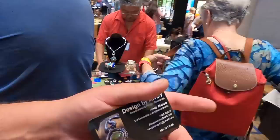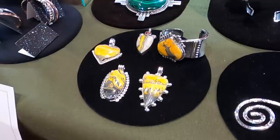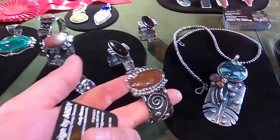He's got a beautiful piece of mukite, even some bumblebee jasper over here. Really non-traditional, but does not skimp on the quality of silver work. Dinosaur bone. Yeah, something you just... Dinosaur bone? Yeah. Wow. A really nice piece, too.